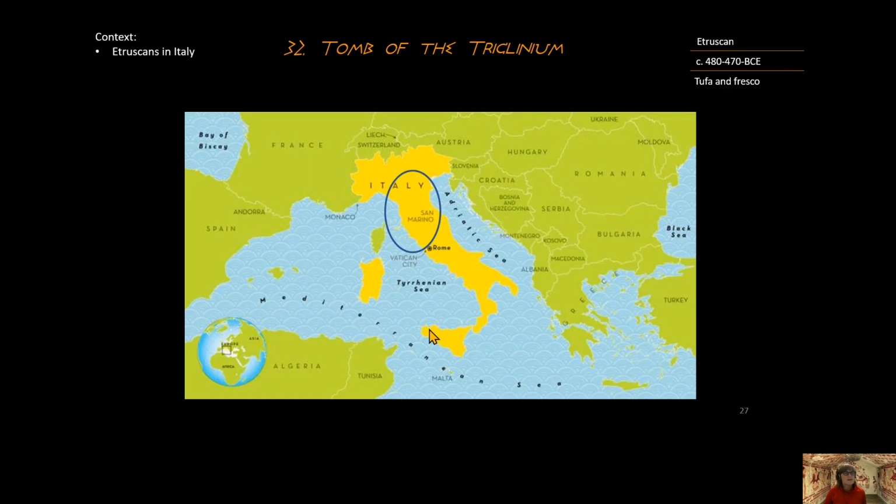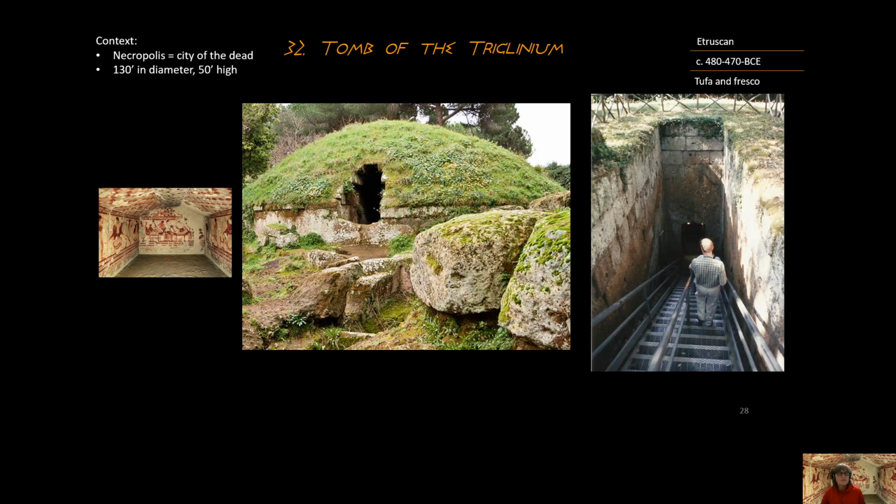All right. In terms of context, this is modern day northern Italy. The northern Italian peninsula is the location for where the Etruscans lived. And more context, you've seen these before in the sarcophagus of the spouses. This is one of the tombs that would be found in the necropolis, which is like a cemetery, but the technical definition is city of the dead.